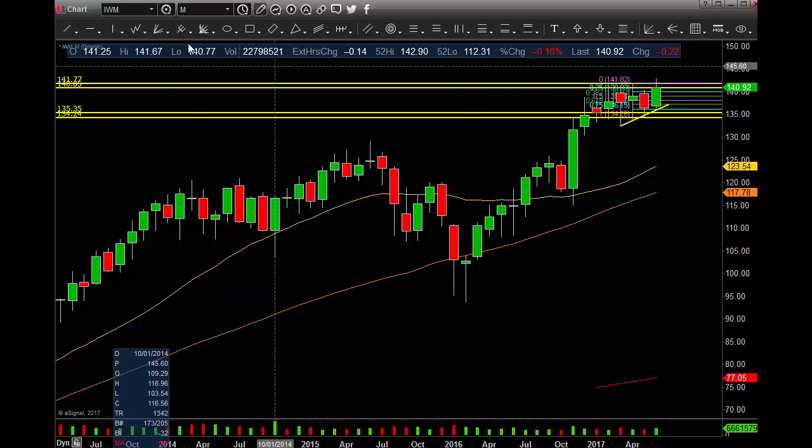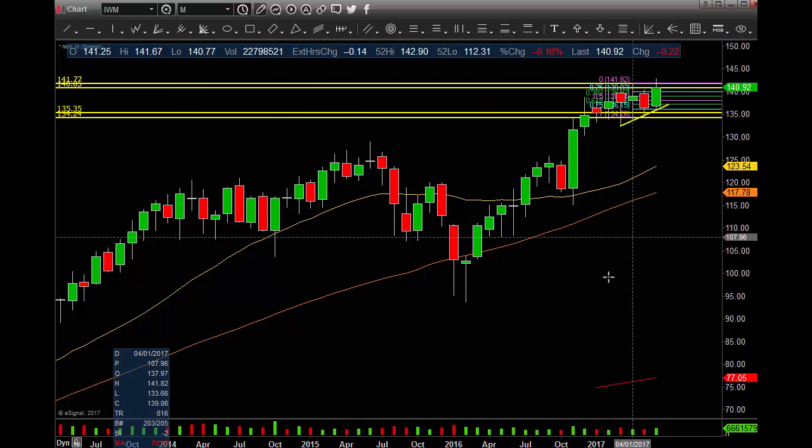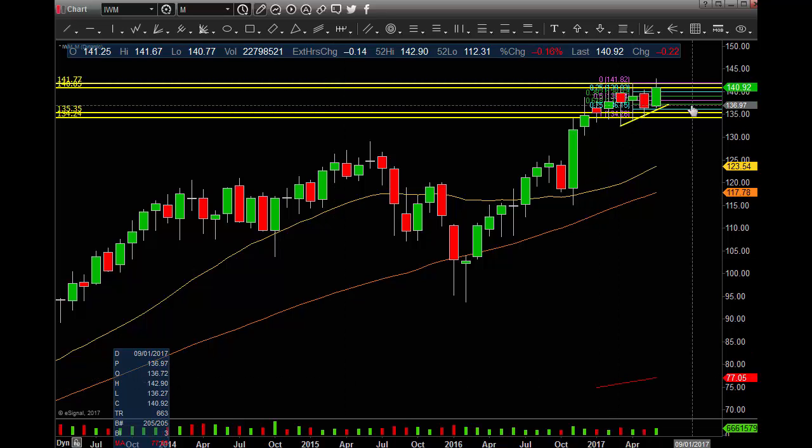So the monthly chart, okay, still above the MAs. Going all right. Look at this. We even got the 200 MA going here. So keep an eye on this one. It has to start to lead. Qs.